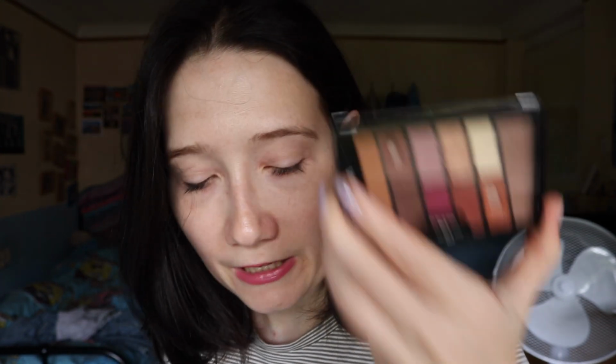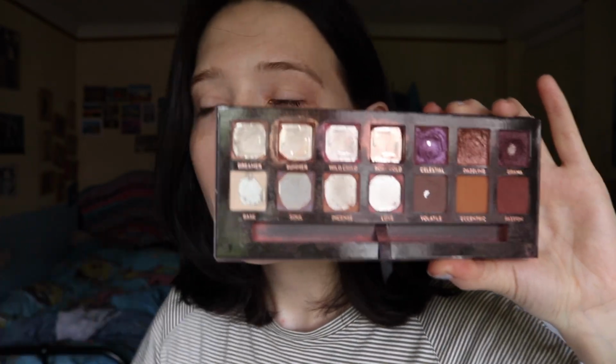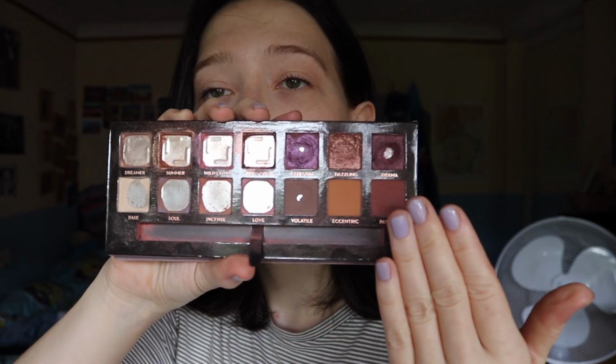There's also a slight satin in here that might work. We'll see. But yeah, this is what it looks like. The blending shade, like I said, is still here. I don't know what else is going on there. And then I have just these 6 left to use.